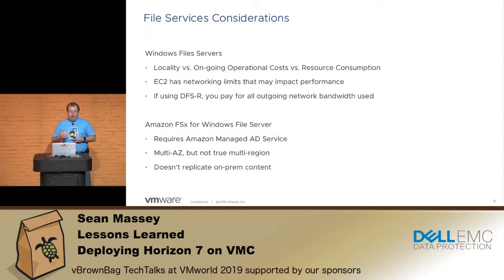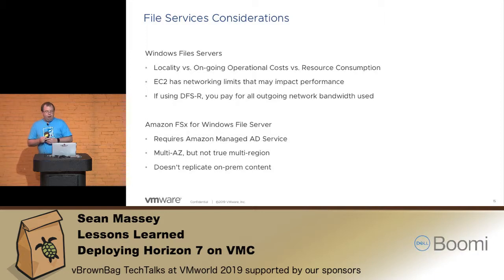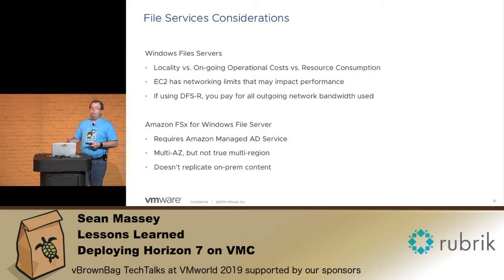So there's another option also available. This is kind of more of a native cloud services option, Amazon FSx for Windows File Server. So this is a service that is tied to a specific region. It will work in multiple AZs, but it's not truly multi-region. You can connect it across regions, but again, you still have that outbound bandwidth problem where you're paying for data that's transiting between regions.